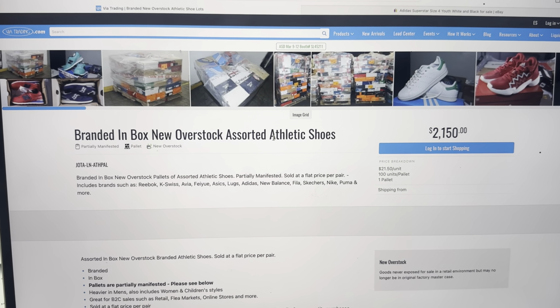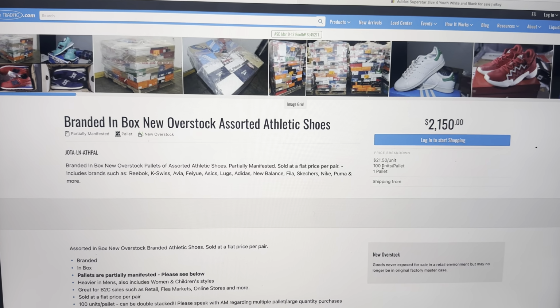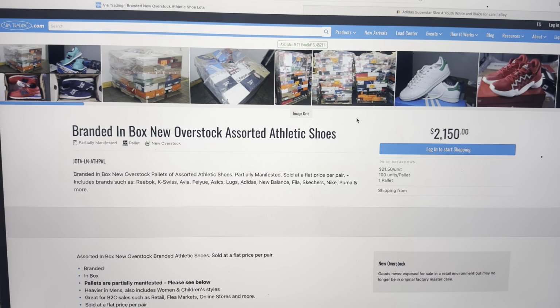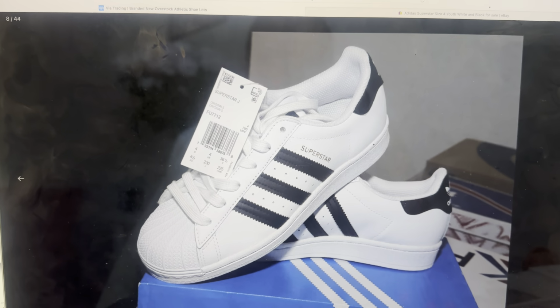Okay, so we're on another website. This one is called viatrading.com. The whole pallet is $21.50. You have 100 items on this pallet. So what you're going to do is you're going to look and see what kind of products you're getting, and then you're going to put them in on eBay.